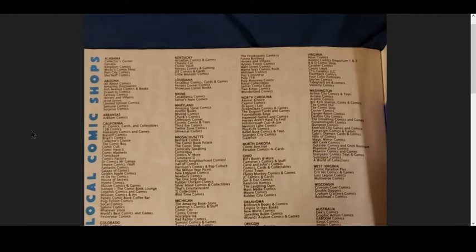No, it's a big deal because this is what the big two, three, four, whatever you want to call them, don't do. They don't tell you where you can pick up your books, right? They don't have a list saying you can pick up Marvel or DC or IDW or whatever at these locations.